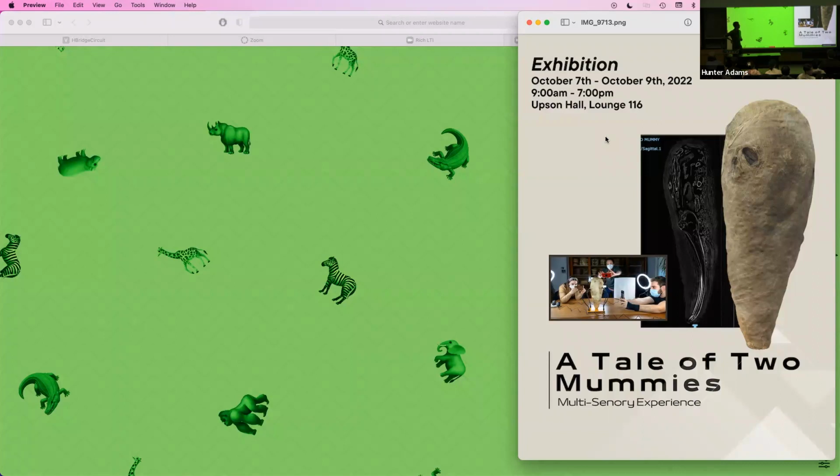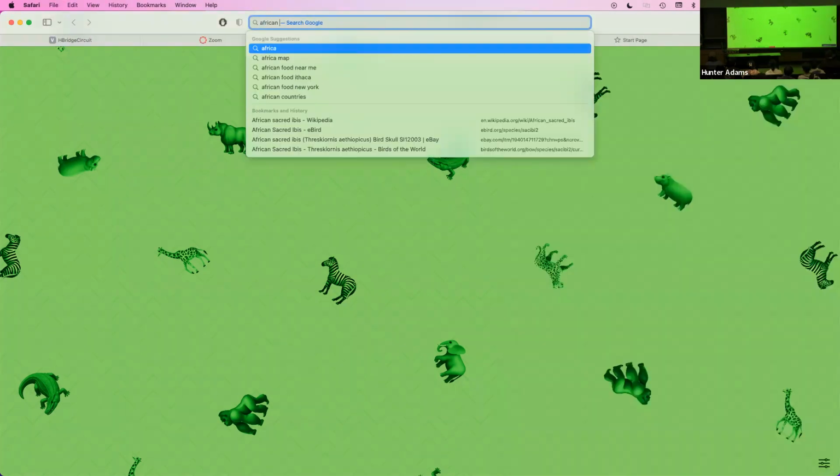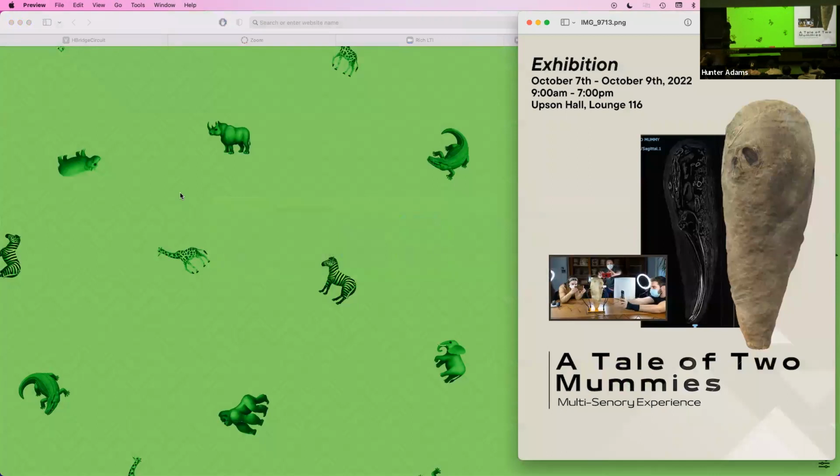Yeah? What's inside of it? So what's inside of it is an ibis bird. Let me show you. Let's see. It is an African sacred ibis. One of these. You can go to the exhibition to learn about this, but I'll just give you the really brief cliff notes.